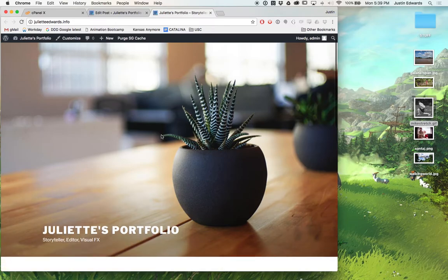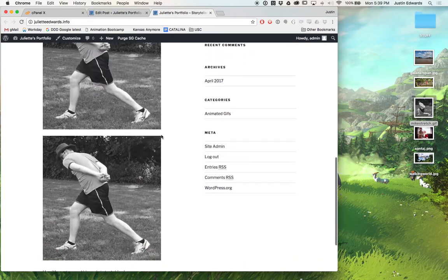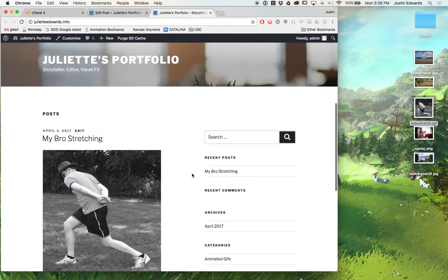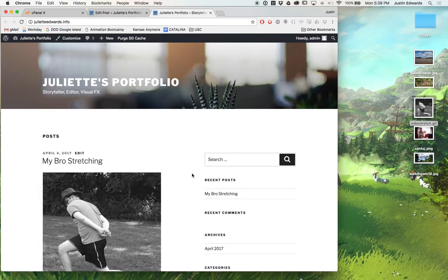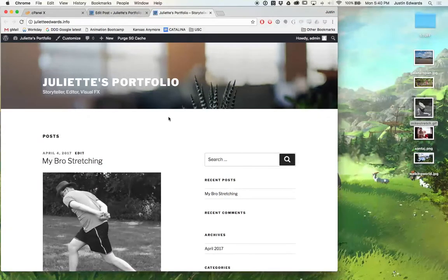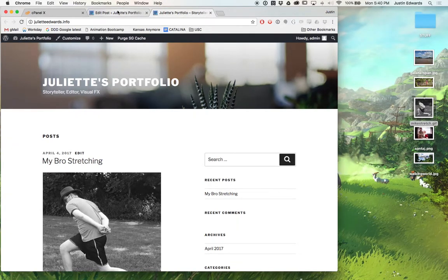So we now have our blog, and here's the first blog post, and you'll notice it's doubled up. So hey, it's my bro and his weird stretching. That's your first clue that the default WordPress theme is not right for you. And again, we'll address that, because content should come first and then you start messing with the look. If you start messing with the look first, you don't know if your content looks great there yet. So always keep in mind that those are two separate workflows.